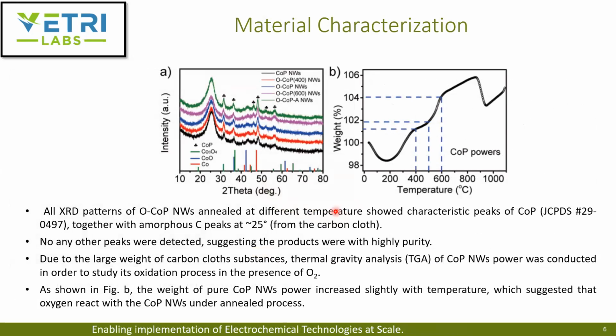Next, the material characterization. Then followed by that, they did XRD patterns and identified that for different annealing temperatures or just the pristine nanowires, they all had this characteristic CoP peak at 25 degrees. And also they didn't have any other peak, suggesting that they were all high purity.